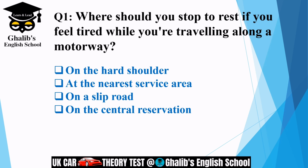Question 1. Where should you stop to rest if you feel tired while you are traveling along a motorway? On the hard shoulder, at the nearest service area, on a slip road, on a center reservation. Correct option is at the nearest service area.